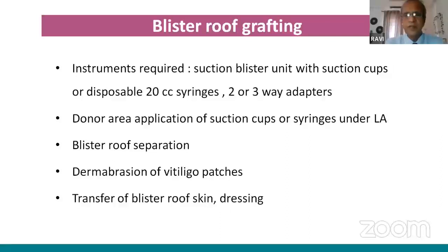So please, pain will be there, so infiltrate a small amount of 1% xylocaine under the syringes. You can see a nice blister coming every 15-30 minutes. Please examine the inner aspect of the suction cups so that you will know when to remove these syringes. Then you need to remove this blister roof with a small thin forceps and a 15 blade or small mosquito scissors, and put it on a glass slide or in a small amount of buffered normal saline.